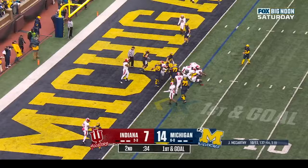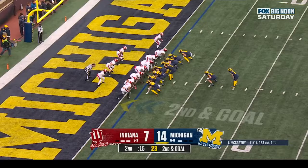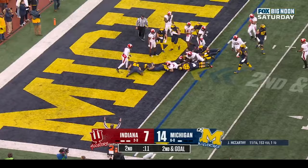McCarthy now with the handoff. Donovan Edwards denied the end zone. Gains a yard. Ladarius Cox with the tackle. Corum in the I formation, the deep man. Here's the give. Touchdown, Wolverines. Second of the day for Blake the Great.